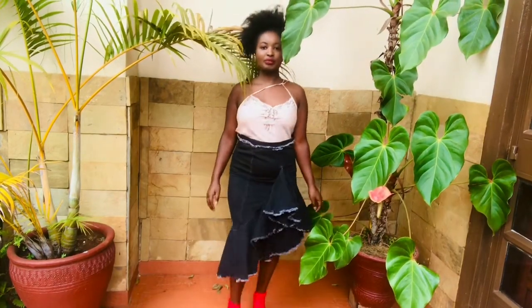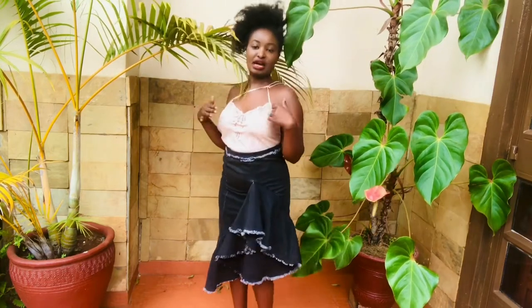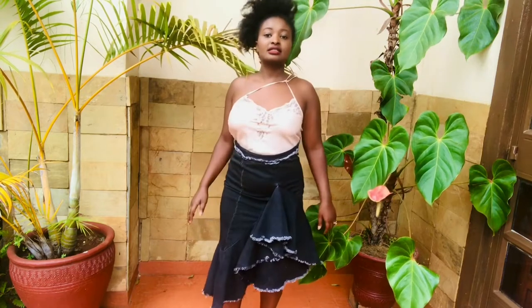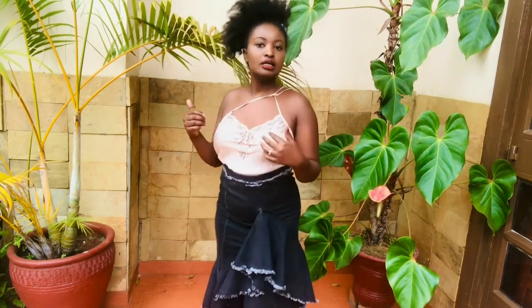Really cute. I'm not wearing heels, but it can still look really nice, because I'm very short. I always love wearing heels because it helps, it always makes me taller.